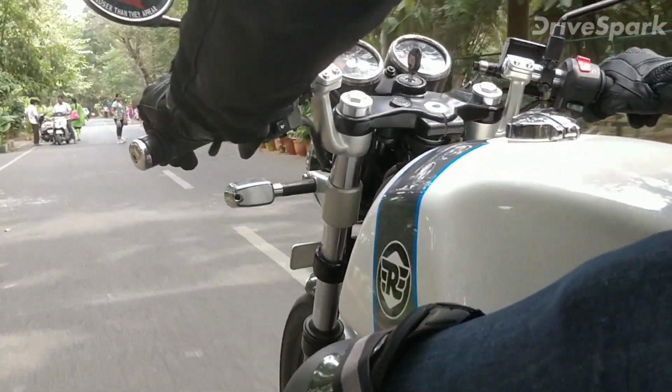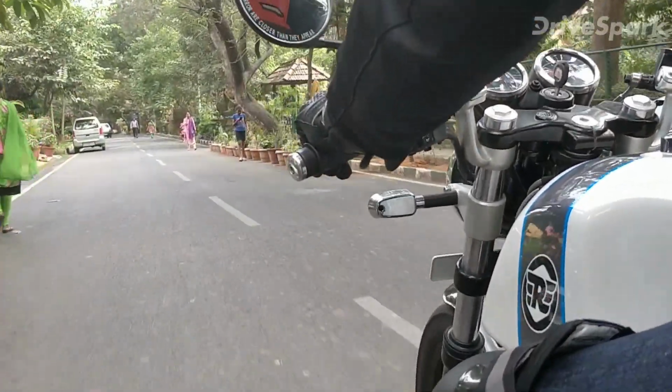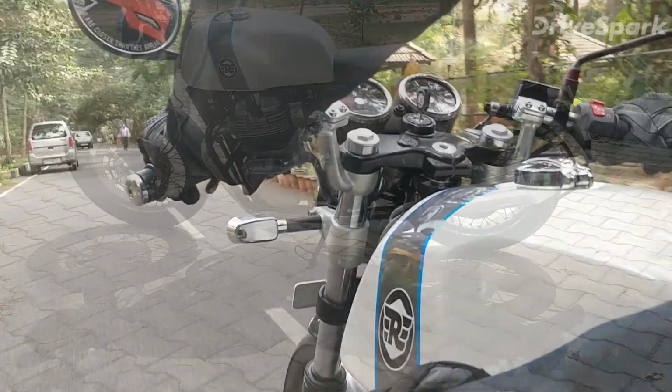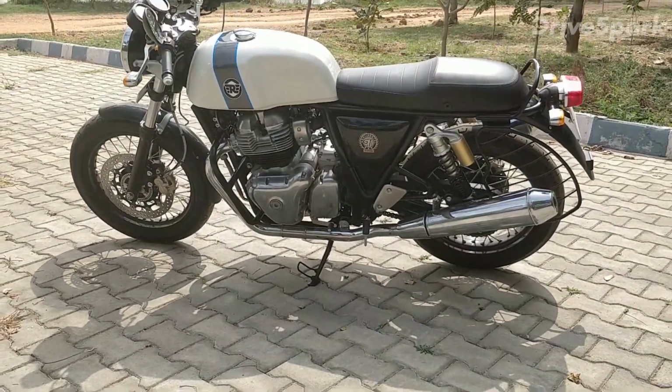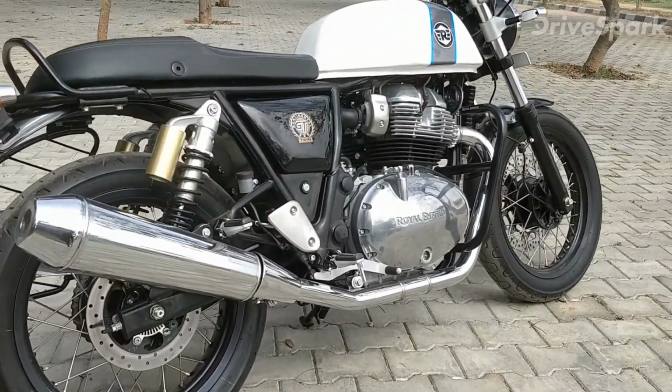It accelerates from 0 to 100 km per hour in under 6.5 seconds and will go on to touch a top end whack of over 170 km per hour. It is without doubt a fast motorcycle. However, if one is used to performance riding, it will take a pretty long time getting used to.